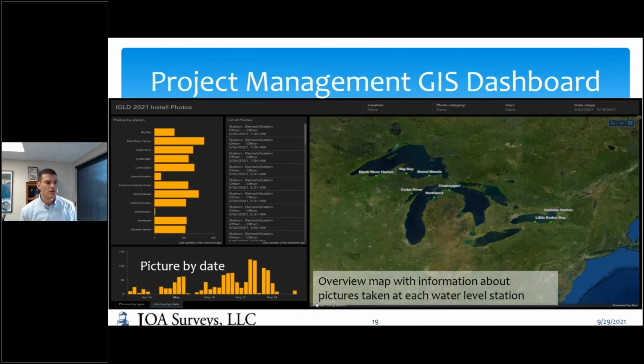One of the dashboards we built was specifically designed to manage all the photos that we take at the stations for documentation. This dashboard provided information about the number of photos at each site. It also provided information about the number of photos taken by day. And it was really useful for us to be able to track the progress while the field crews were out there.